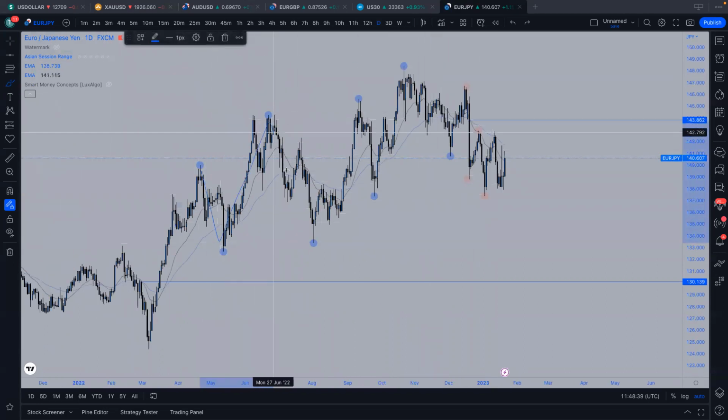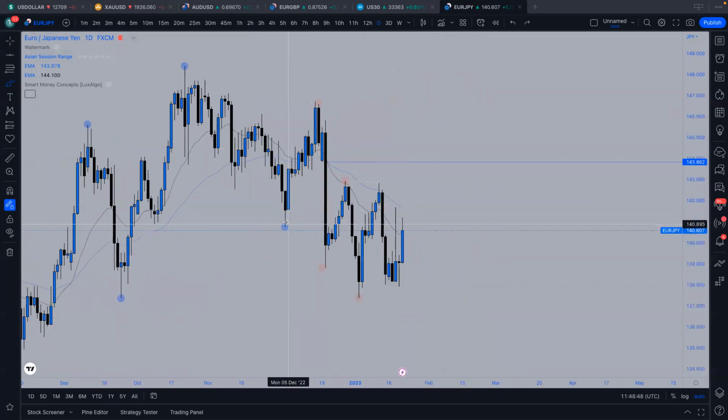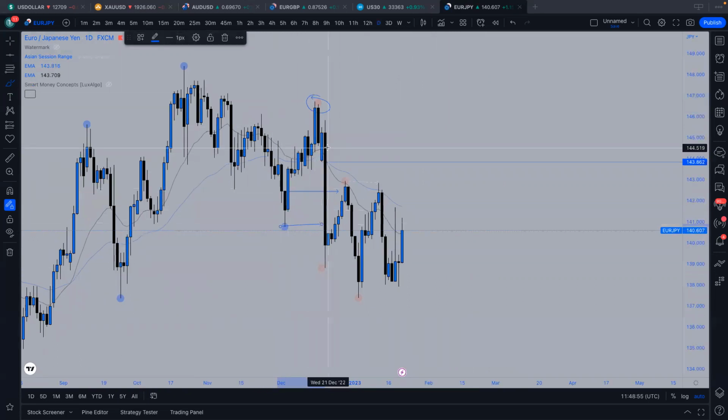You've got a high, low, low, high, high, high, low, high, high, high, low, high, high, high, low. It failed to create a higher high. Now we come down, then we break structure. So now this is our confirmed lower high because price has actually come down. We've invalidated demand, and now this is demand that we want to be looking to trade to continue lower.